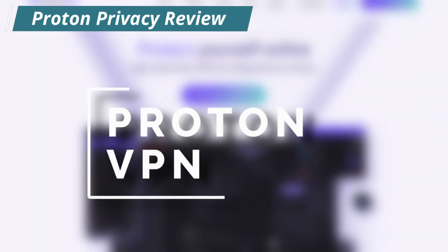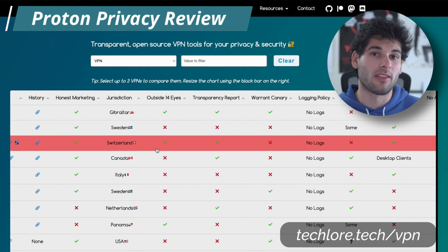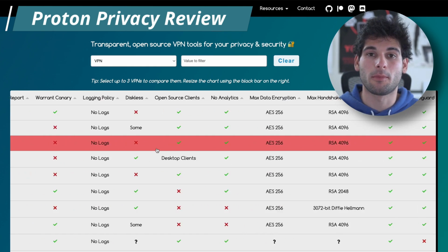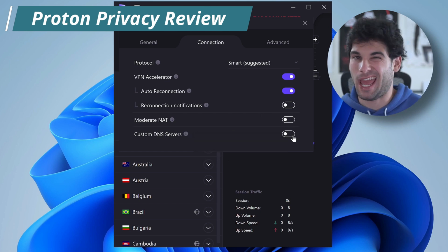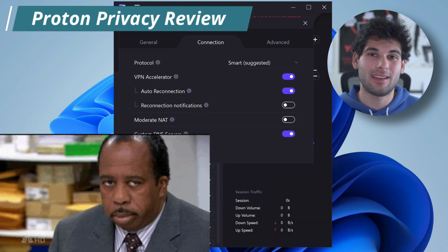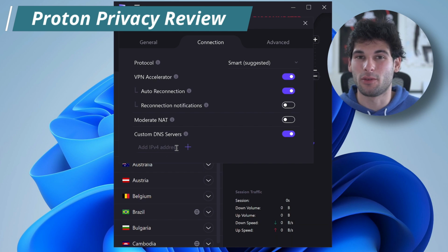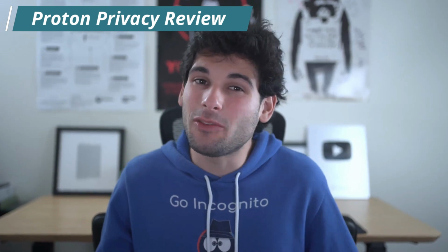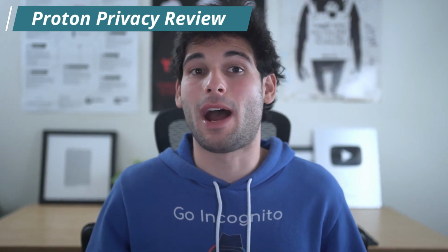Now, besides Proton Mail, there's Proton VPN. In our VPN toolkit, it performs well, offering one of the most trustworthy VPNs on the market from a privacy and security standpoint. Usability-wise, the clients are okay. There's no real custom DNS support for things like NextDNS, and I just generally feel like since they released WireGuard, there's been little evolution. I also never had great speeds with Proton. It's these reasons I probably wouldn't go out of my way to buy Proton VPN.